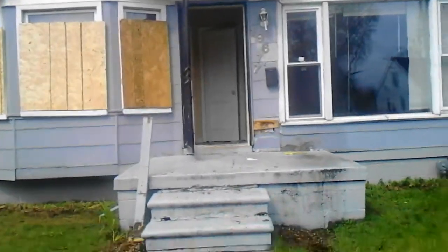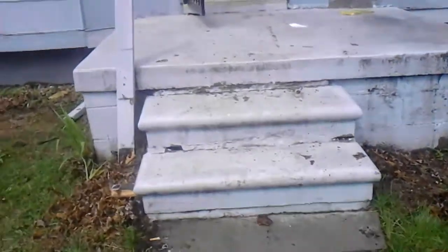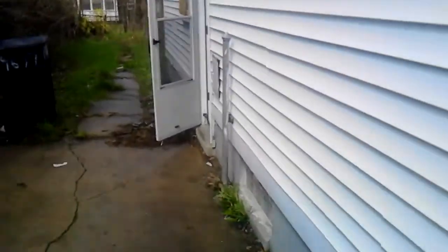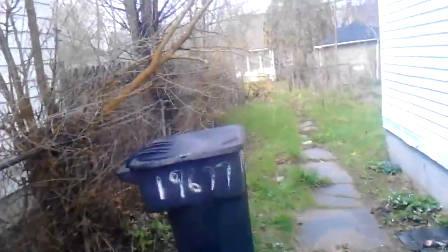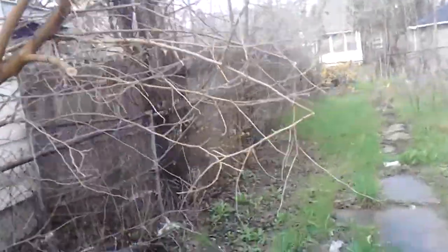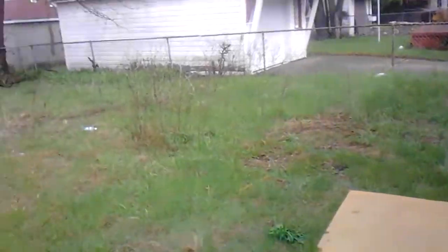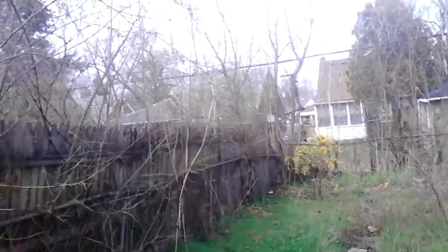19677 Shield Street. Going to need a little bit of front porch work and a new railing. The house is getting zoned. The backyard and the side will need a major cleanup. The yard is pretty bad. There's some trash in the backyard that we need to take care of. They want to clean all these trash trees up.